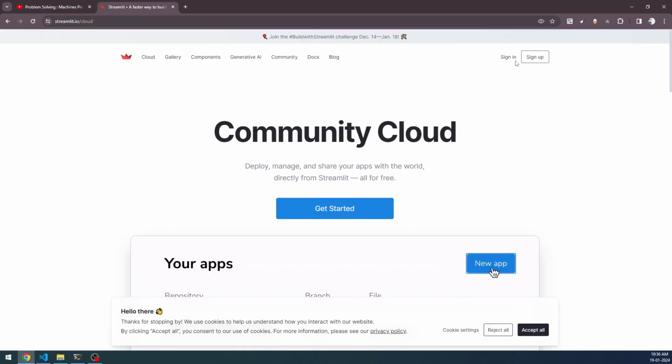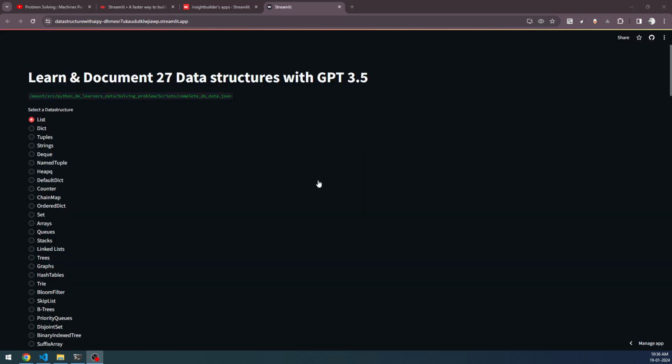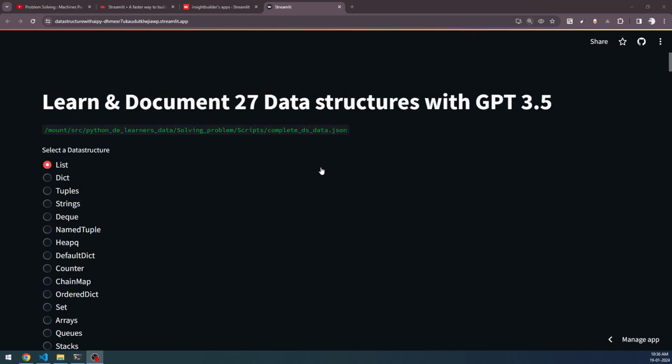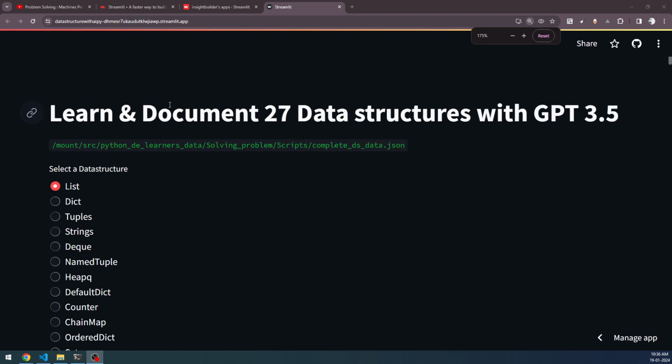And this particular challenge that we're working on, I'm going to directly go into the demo right now. Just a second. So here are the 27 data structures that we are going to master. And all the data that you see here has been created or generated by the large language model, and it has been processed and placed into a format that is readable.